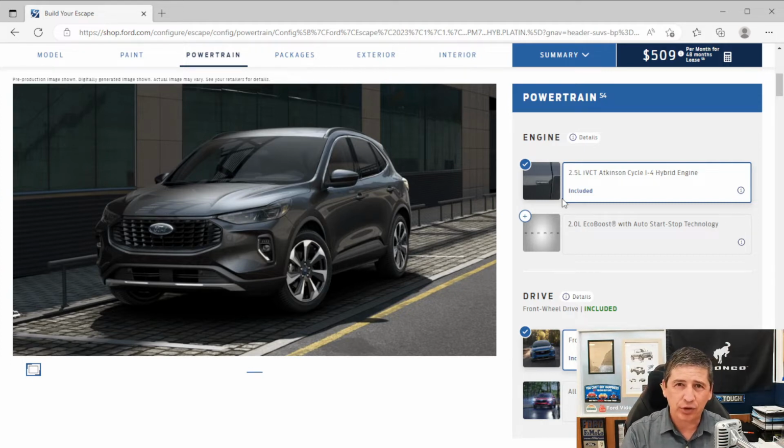Also, you do get neutral towing capabilities with all your hybrids. So that is something you do not get with your EcoBoost motors. So you can pull that behind a motorhome, that kind of thing.